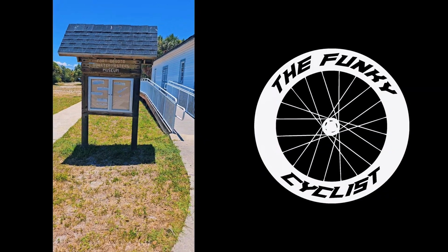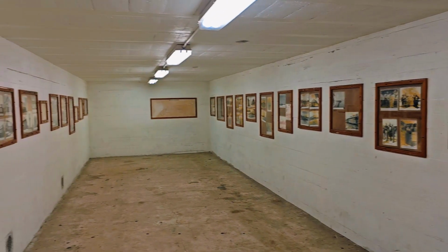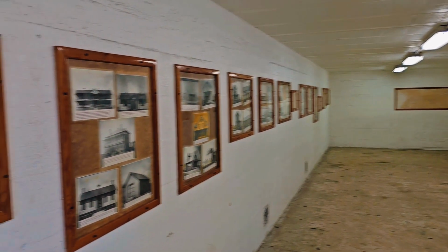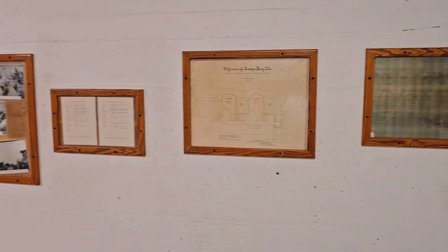And if you get some time, the Quartermaster Museum is really cool to visit. There's also a display room in the fort itself, which includes the history of the indigenous people, the Tocobaga Native Americans. They originally inhabited the area hundreds of years ago.